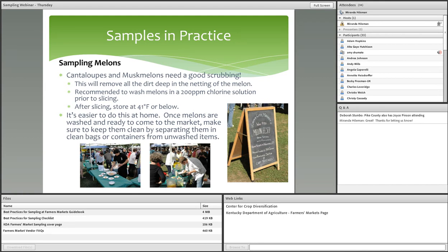Sharon recommends that you do this at home. It's a little easier to control your cleanliness when you're slicing and getting into melons and washing them. But I also want to mention before she comes back that the pictures on this slide are from a melon tasting event at the Green City Market in Chicago. Like we mentioned before, bring in some chefs and create an event at the market to attract more customers.